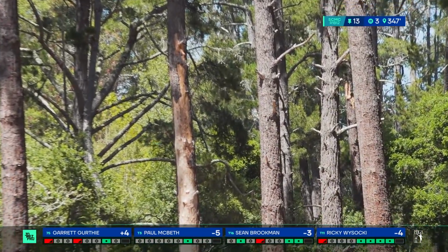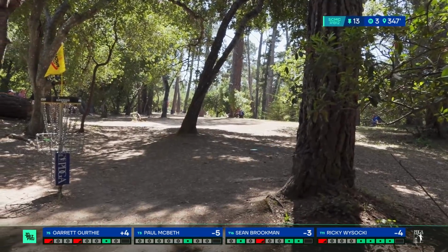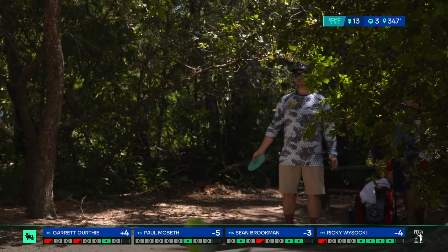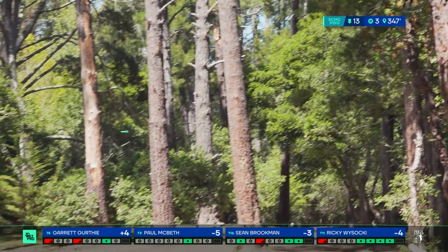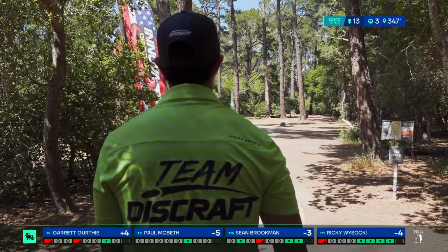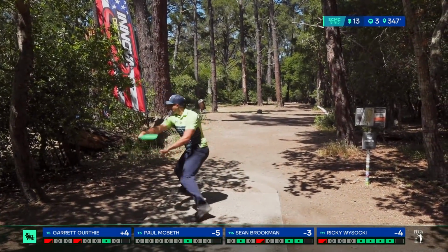Here's the wide forehand. Just get around that. Yeah. And you're home. Wow. Shot. Yep. Sean Brookman, folks. Got game. Garrett a little overturned, not wide enough. It's going to be another difficult, very difficult par save.